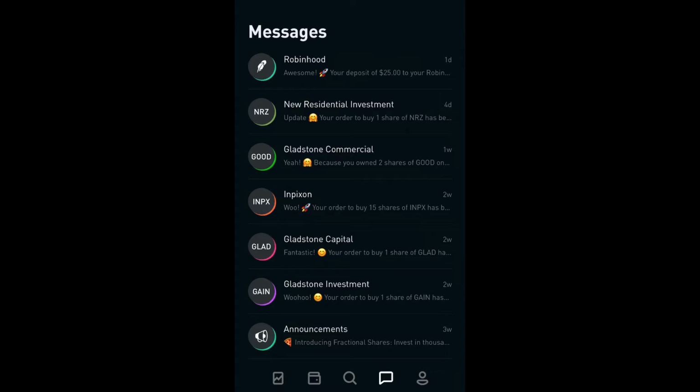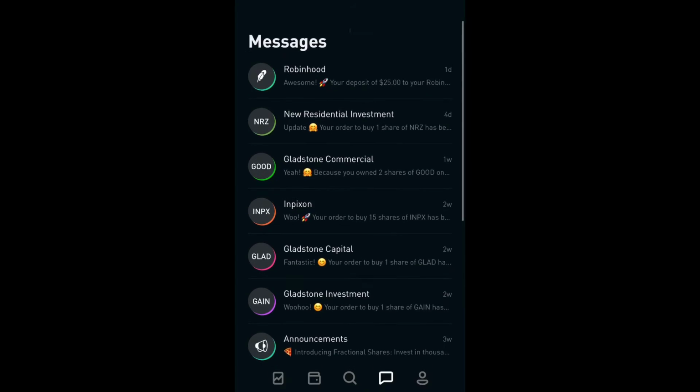This will be where Robinhood updates you when your deposit has gone through, when you've purchased stocks, whenever you get dividend payments. It'll all come through here. A bunch of different things.